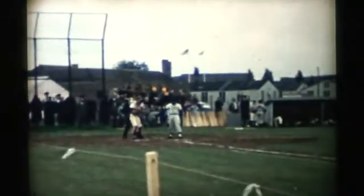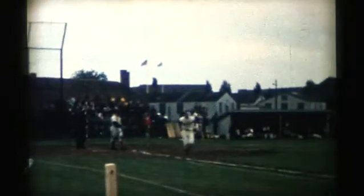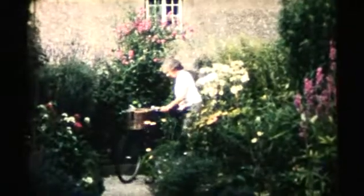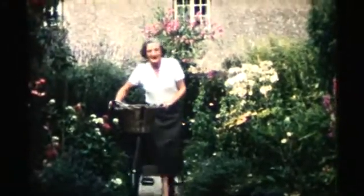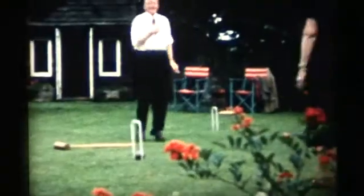When we were staying with Helen and Kenneth, we were very kindly invited to go to the United States Air Force Station at Brize Norton to watch a baseball match. This is Helen coming in from the village. And then we had a croquet match. And great fun, Kenneth and I.